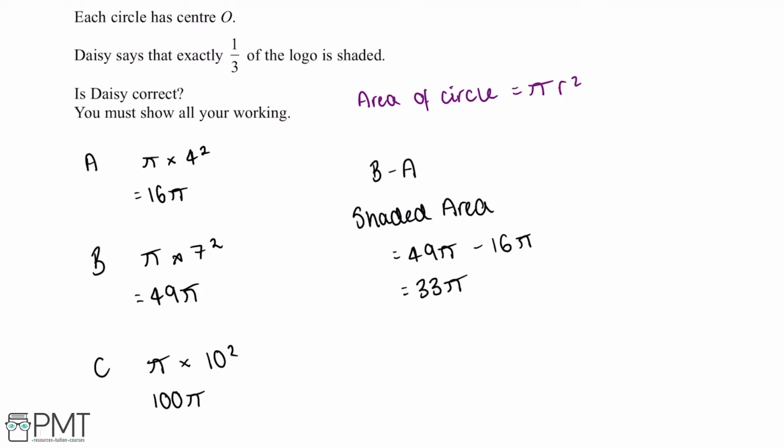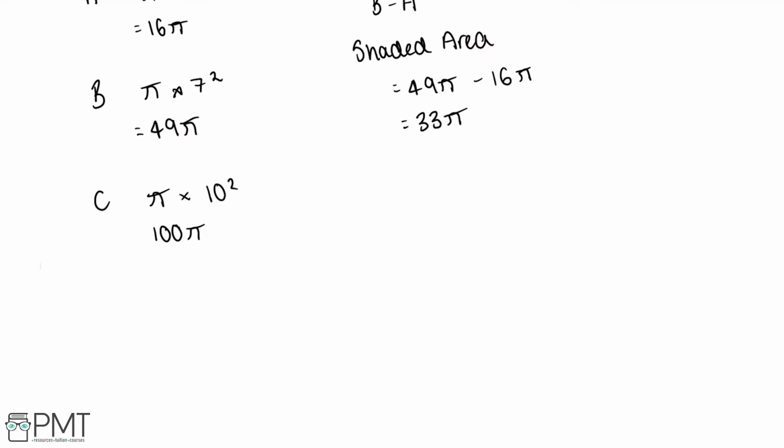So what we need to do now is divide the area of the shaded area by the area of the largest circle to work out how much of the circle is shaded. So the shaded area is 33 pi and the total area is 100 pi. So we can cancel out the pi, which leaves us with 33 over 100.